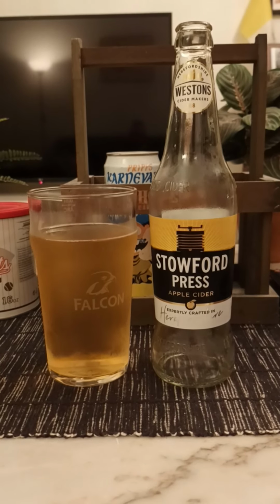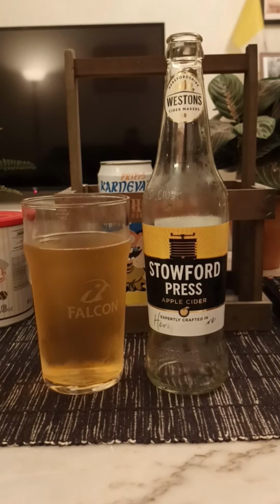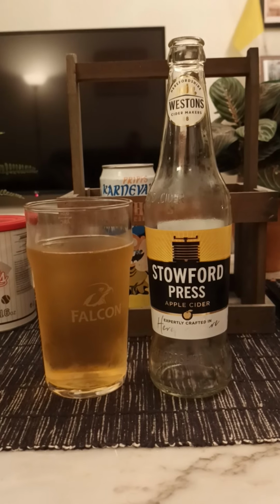For me, I'm going to rate it. I'm going to give it a solid 4 out of 5 for what it is. It's an excellent traditional generic cider, and I can recommend it.